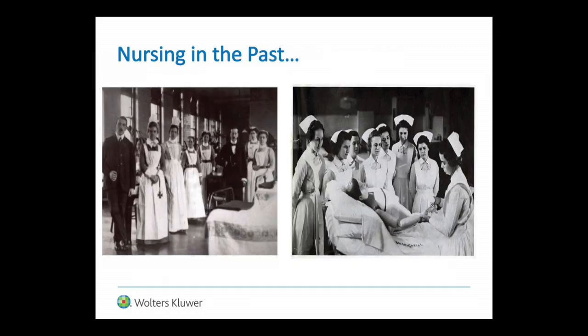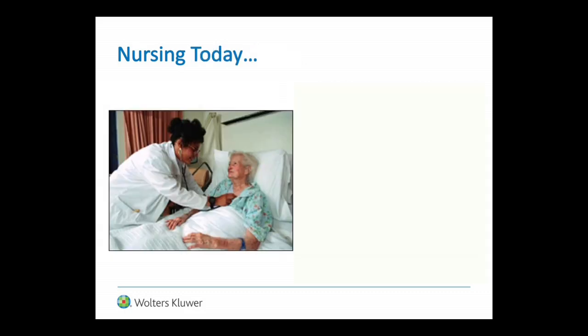So in the past, nurses were seen more as handmaidens to physicians. And we went around and we helped the physicians with different work. We did a lot of education with the patients. You can see they all have their caps on here in this photograph. We've moved forward. Nursing's different today. So sometimes you have a lot of time to spend with your patient. And you're doing a lot of teaching, and you do a lot of that art of what we call nursing, of just being there in the presence of a patient.